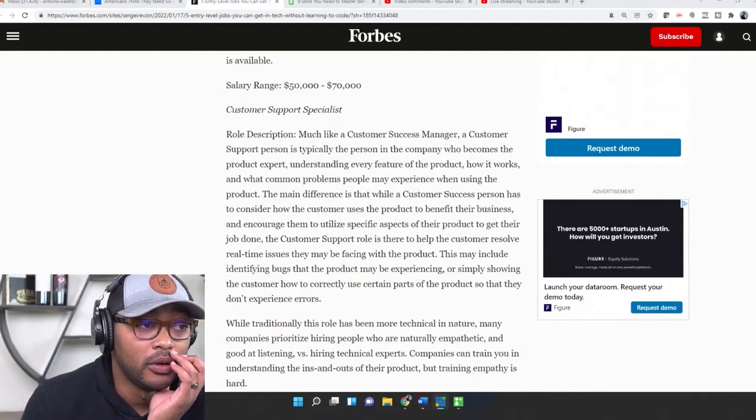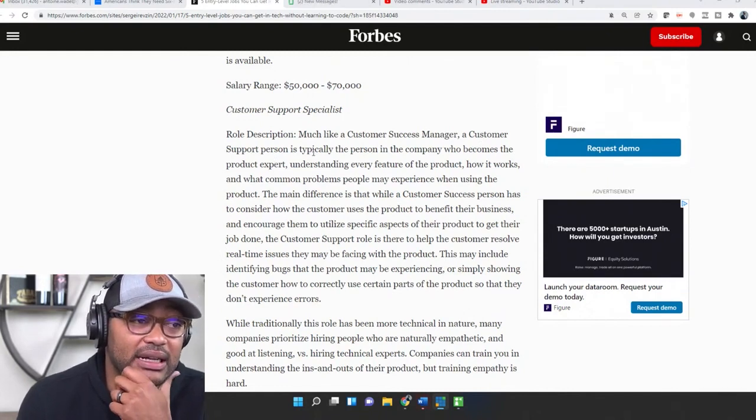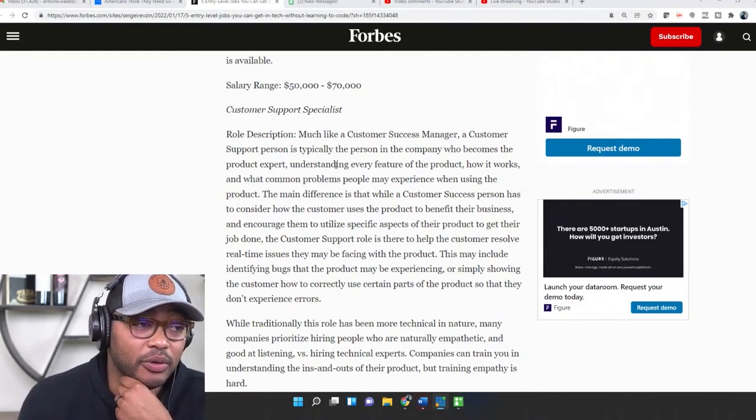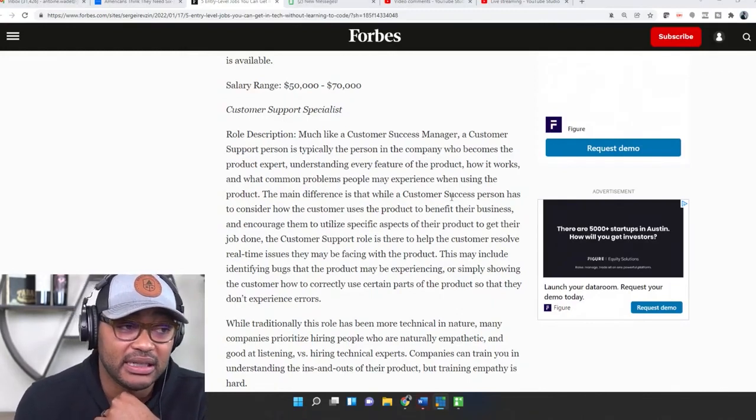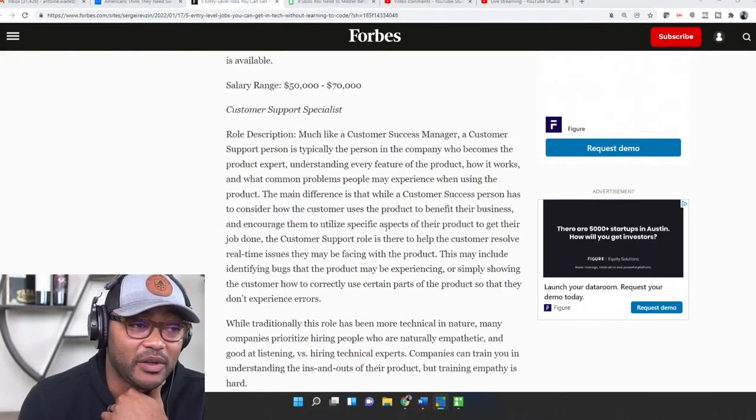The role, much like a customer success manager, a customer support person is typically the person in the company who becomes the product expert, understands every feature of the product, how it works, and what common problems people may experience when using the product. The main difference between that of a customer support specialist and a customer success person is that the customer success person has to consider how the customer uses the product to benefit their business and encourage them to utilize specific aspects of the product to get the job done. The customer support role is there to help the customer resolve real-time issues they may be facing with the product.